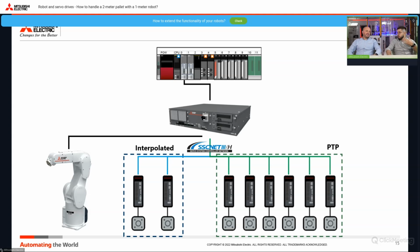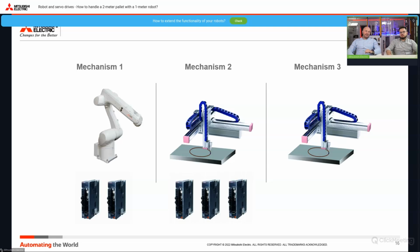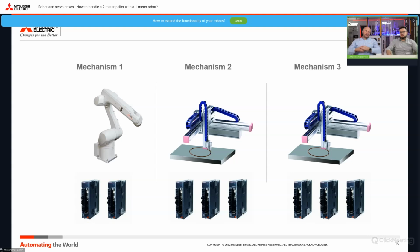But Jacek, how is it programmed? Błażej, thank you for the explanation. What are the differences between interpolated control and point-to-point control? When we would like to connect servos to the robot controller, we can connect 3 mechanisms. The first one, we can add 2 axes, and these axes will be interpolated. So we have a whole mechanism with the robot, where our robot controller can interpolate 8 axes, and we can additionally add two additional mechanisms with 3 additional axes each. So such a robot can even control external manipulators or axes.